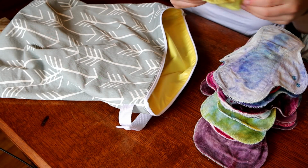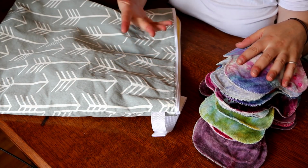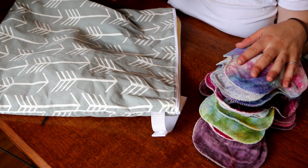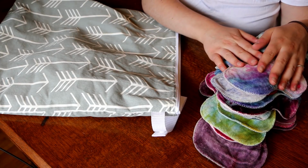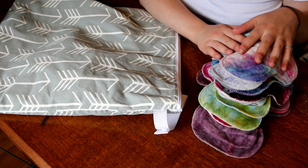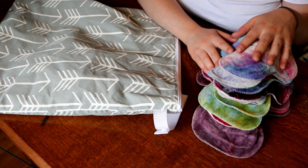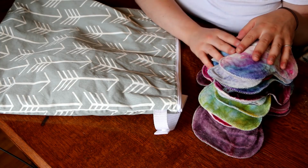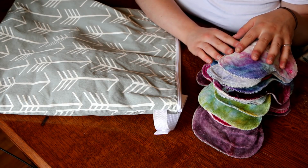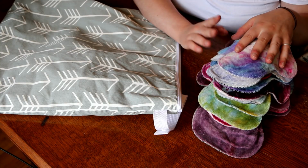Now this amount is usually more than enough for one cycle. And I usually will not have to wash them again during a cycle in order to extend their use. This amount is usually enough for me. Now I have accumulated these over time, and a couple of them I've even gotten as gifts. And so if you want to start off using cloth pads, I would highly recommend picking up like 5. And that way you have enough to last you a couple days. And then if needed, you can simply throw them in the wash and use them for a few more days.